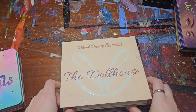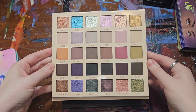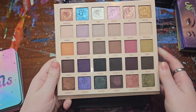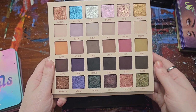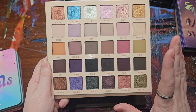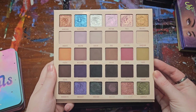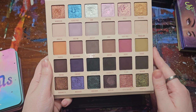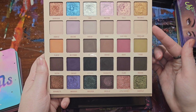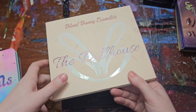But the Dollhouse I'm keeping. This is my giant, mega, awesome, kind of neutral palette with some pops of prettiness. And I'm not crazy about the darker shimmers, but they're okay. They're good. I love these shimmers on the top row and this pink little sister. I think they're absolutely stunning. I even love Chantilly. That's a pretty gold green. I like this palette. I like the undertones of these neutral colors. I like how unique the idea is of having the blend row. I like that a lot. It's the thing that draws me to Blend Bunny.